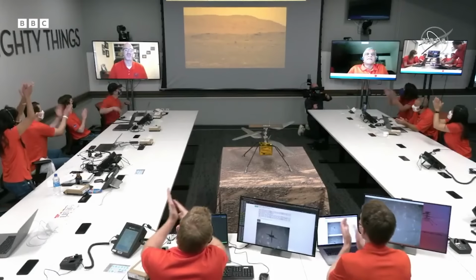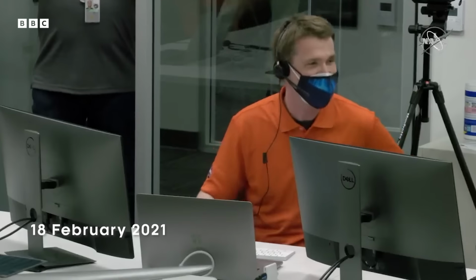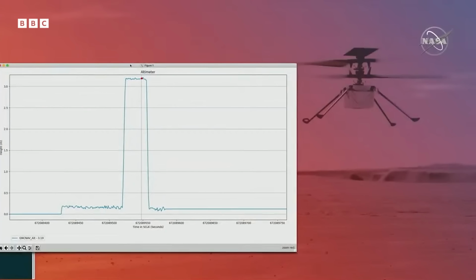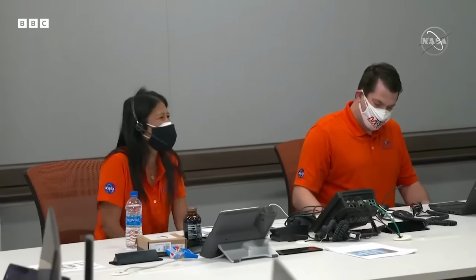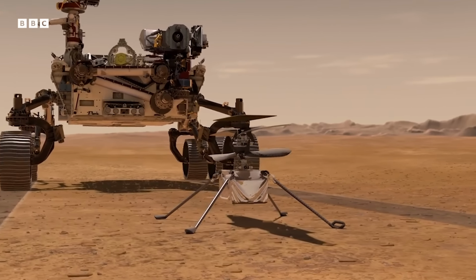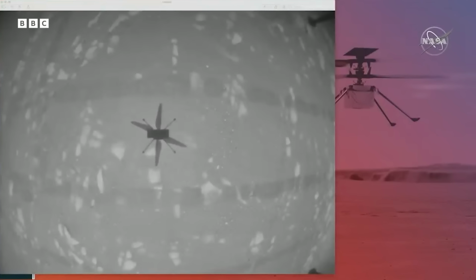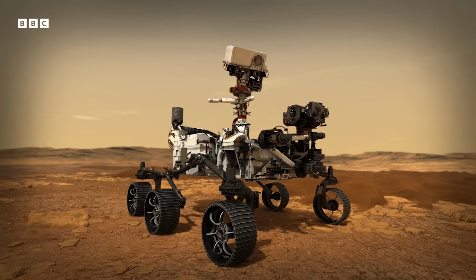Altimeter data confirm that Ingenuity has performed its first flight of a powered aircraft to another planet. What's incredible about the little Ingenuity craft is that this is the first time anything has been airborne on another planet at all, not just Mars. So the image we're looking at on the screen is the image from our onboard navigation camera showing us hovering above the surface of Mars. How incredible! The idea is that it might be able to scout ahead to places of interest for future astronauts and look for any hazards.